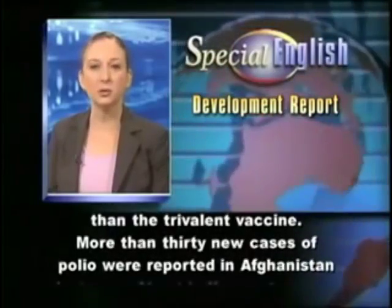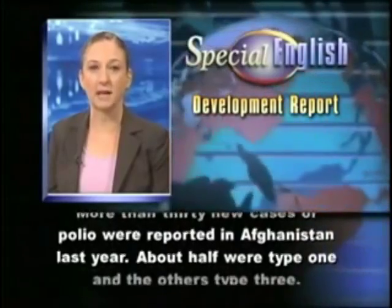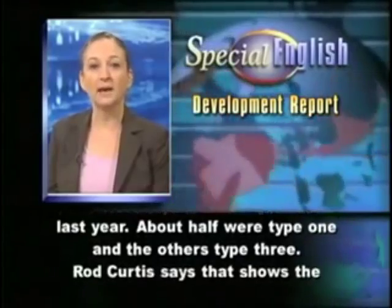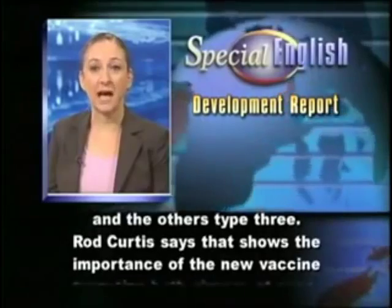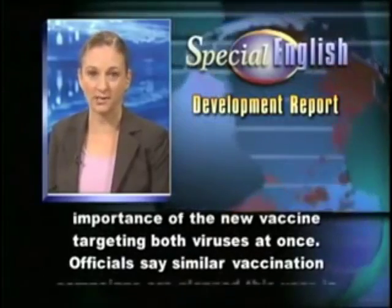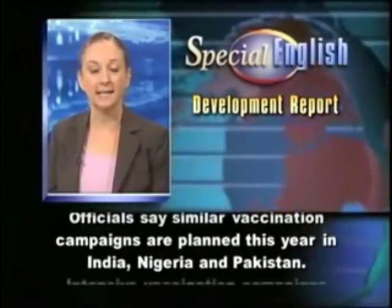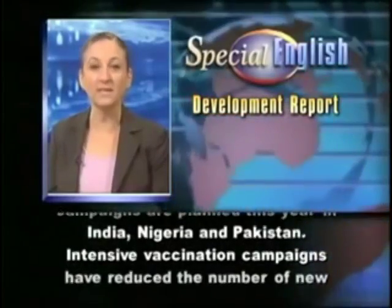More than 30 new cases of polio were reported in Afghanistan last year. About half were type 1 and the others type 3. Rod Curtis says that shows the importance of the new vaccine targeting both viruses at once. Officials say similar vaccination campaigns are planned this year in India, Nigeria, and Pakistan.